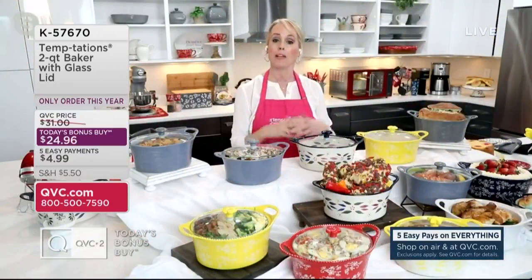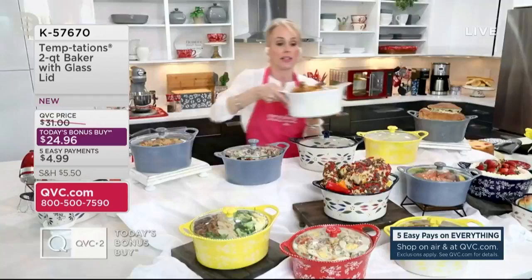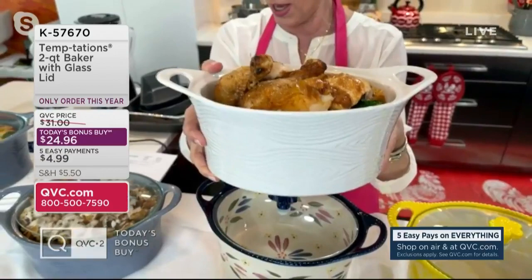But let's talk about the last call in the white. We have less than 100 left. Let me show you the white right down here, just in case you want to see what it looks like. I don't have the lid on it, but I just want you to see how absolutely gorgeous that white color is. Just stunning. Right there. And I don't know if we want to run through colors now or if you want me to head to the oven. Just let me know.